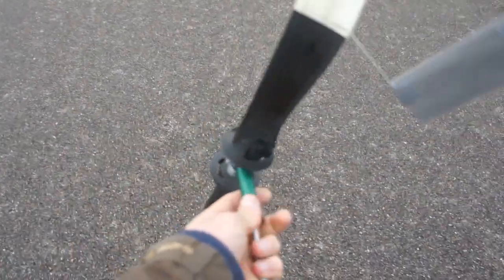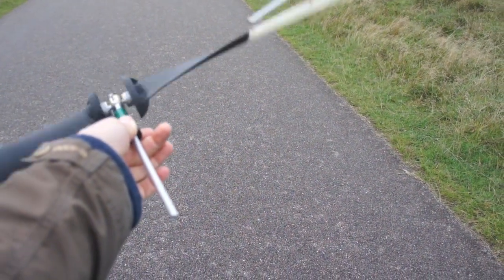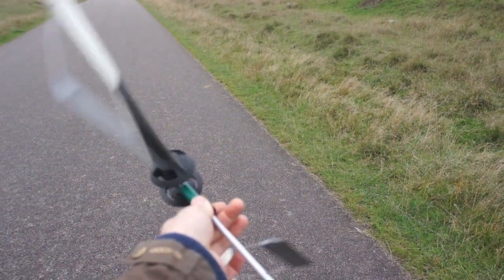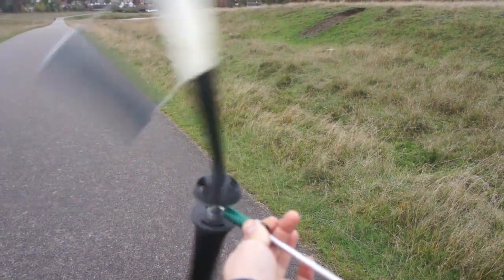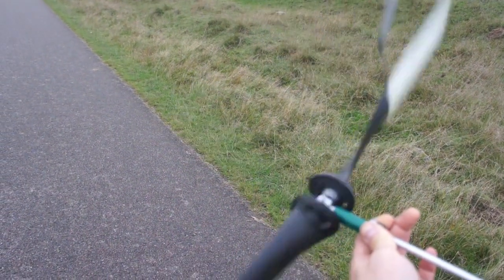So we can just try to see it. Here the rudder is backwards, and then as it starts accelerating, the rudder is adjusting the pitch. And now it's hard to see where the rudder is actually standing, but we can maybe see that in a slow motion video.